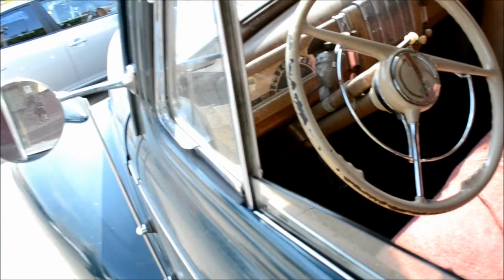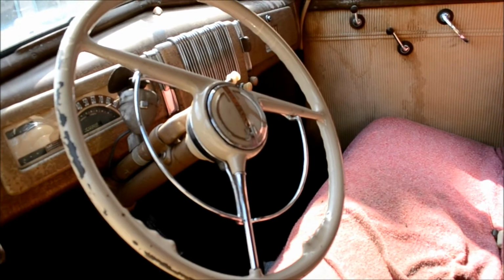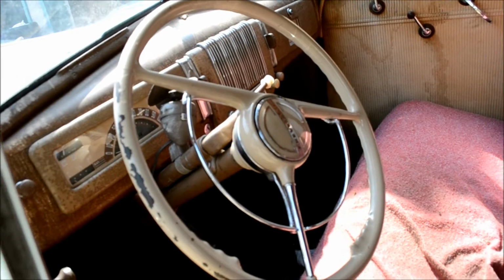Something funny about that steering wheel, though. Oh my God, is it ever hot in here? Holy shit. I think there's something weird about the steering wheel. I could be wrong.